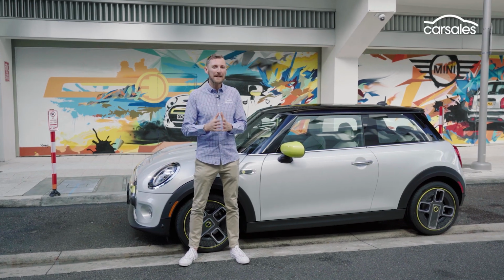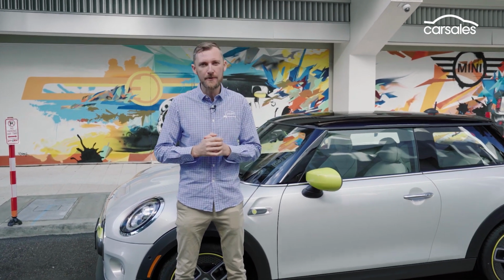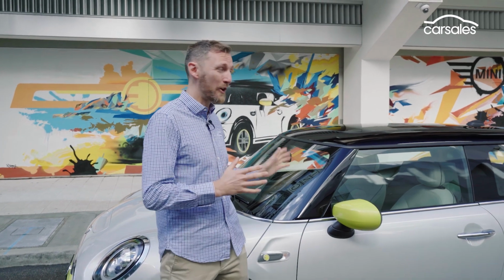The new Mini Electric does not push the EV technology envelope, but it doesn't need to. With sharp pricing and that iconic styling, this car has genuine showroom appeal.